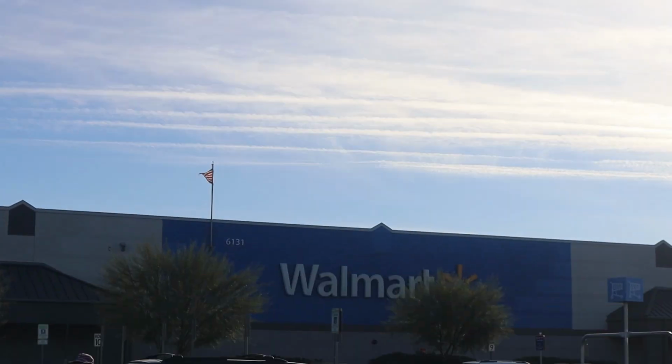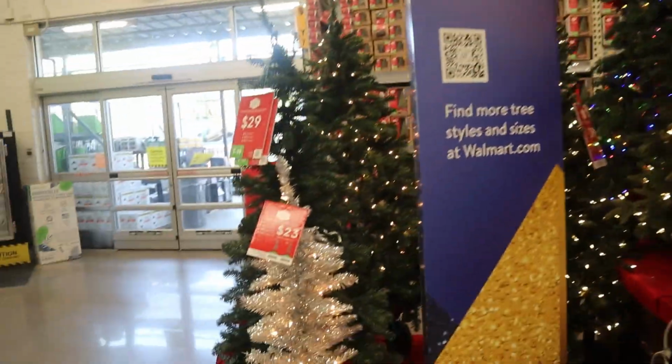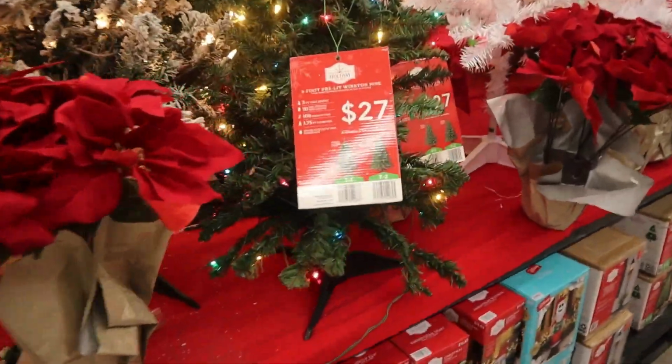Holidays. Last store of the day. Look how pretty this section is. Perfect. Okay, so there's this small silver tree for 23 bucks. This is more of the shape that I'm looking for. I don't know what I should go with. This one's 27. It's not white.